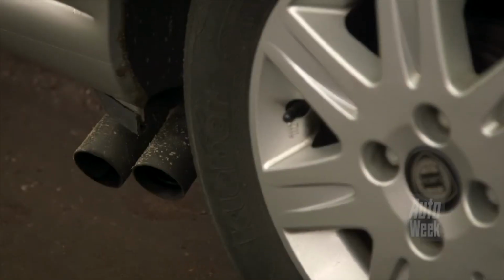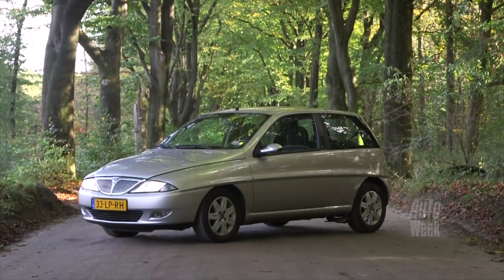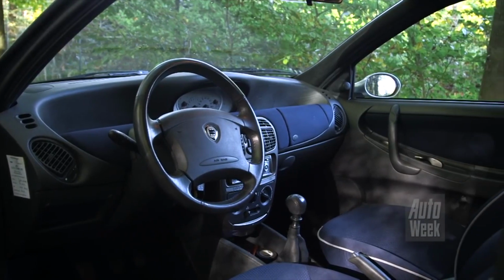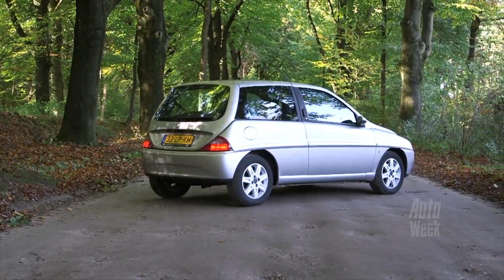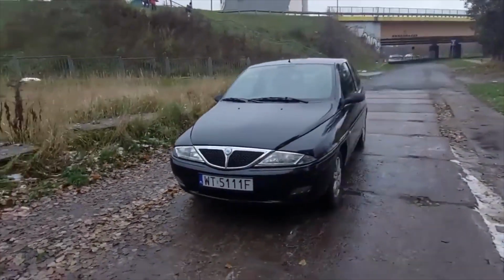Number 10. The 1995 Lancia Ypsilon. Lancia's decline is perfectly represented by the Ypsilon. The Ypsilon was supposed to be a small, affordable, and economical hatchback for young families when it debuted in 1995. Unfortunately, it had a terrible design that earned it a lot of flak.